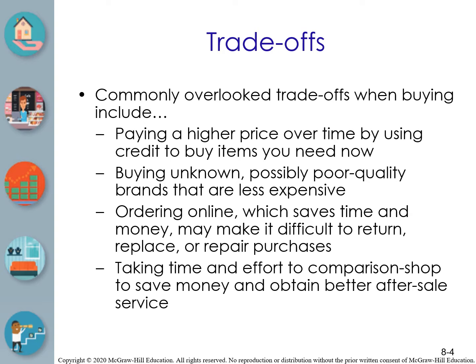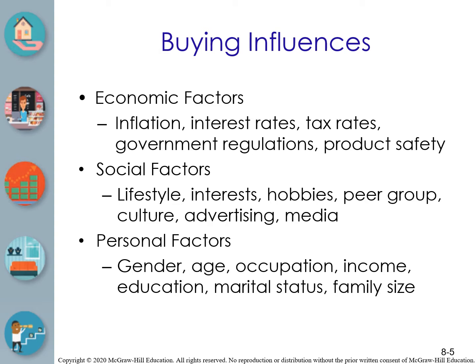So again, that's the comparison shopping with the trade-offs. Buying influences, there are economic factors always at play. Such things as inflation, interest rate, tax rates, government regulation, product safety. You want to buy a new car and interest rates have gone up from, we'll say, 3% for a 4-year loan, 48 months, to 6%. It's going to impact your decision to purchase something, correct? Absolutely. Taxes that are associated with the purchase, inflation in general, things are always going to affect our buying.